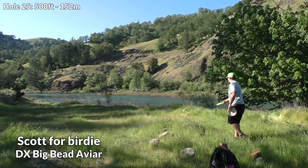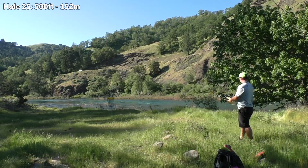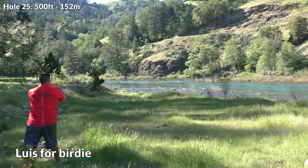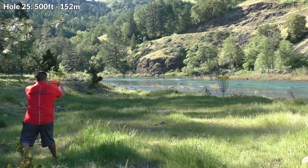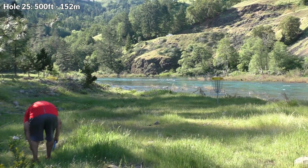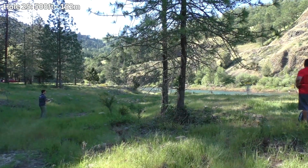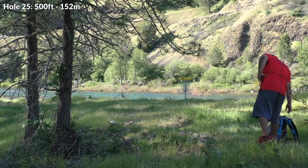Oh, Scott's got a look here for 2. The other guys can't both be closer than this, can they? I guess they are. Or maybe Alex was just over here, so Scott went. Oh, good effort. They're all pretty close, though. I would say this hole, in my estimation, is probably just a little shy of 500, like it's saying there. Especially seeing these guys on these shots that didn't really get a full turn. I think maybe more like 450 to 460. I buy that. But it's still a hard shot. You have to keep it really straight.